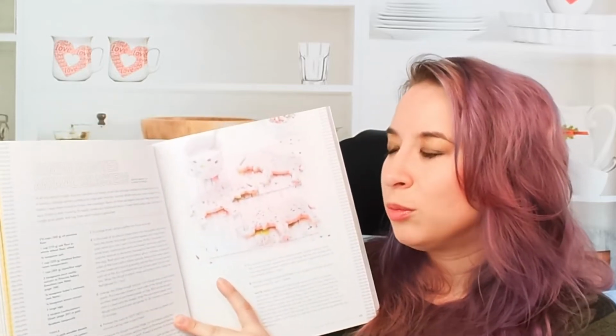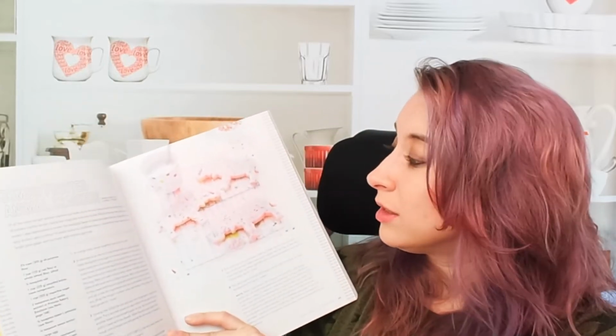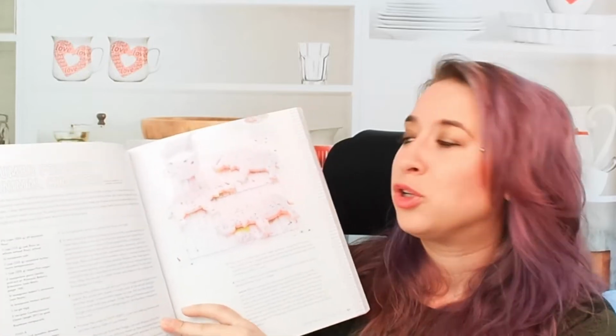So that is helpful for just any kind of baker, novice or experienced baker. So let's see if I can dissect this a little more. Ooh, we have jumbo frosted animal crackers or animal cookies. This looks so good. I love animal cookies.